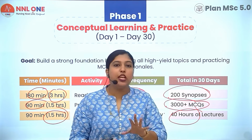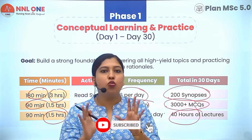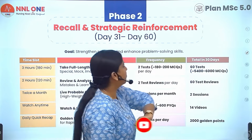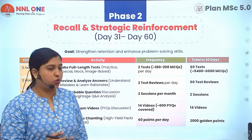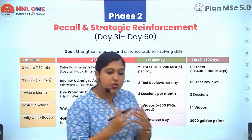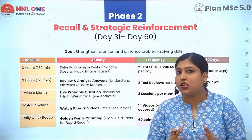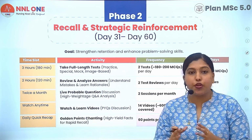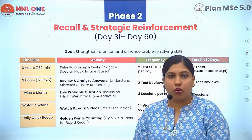You have to strictly follow this rule, or strictly adhere to this timetable, to reach your success, definitely, right? Next, we have recall and strategic reinforcement. In this area we are going to concentrate on your various practice tests, which are going to strengthen your preparation journey and give you the confidence to approach the exam so effectively, right?